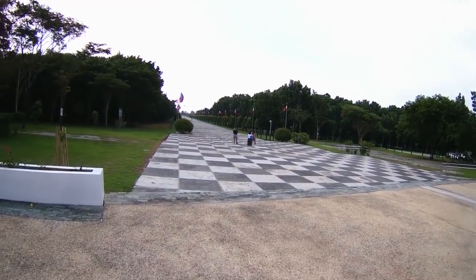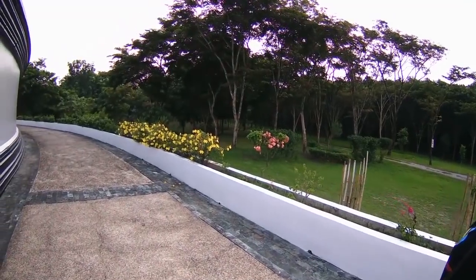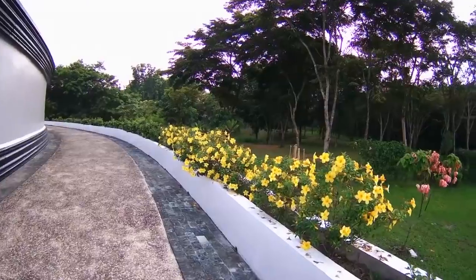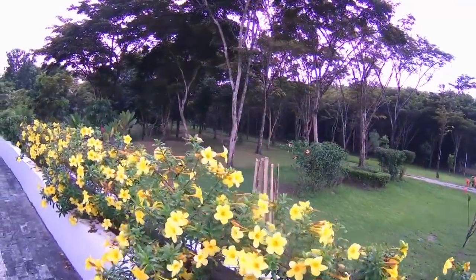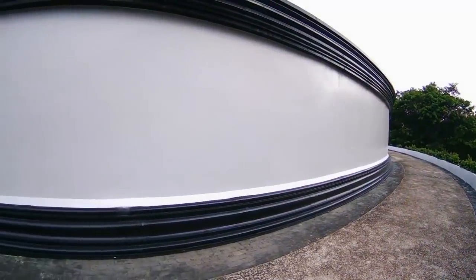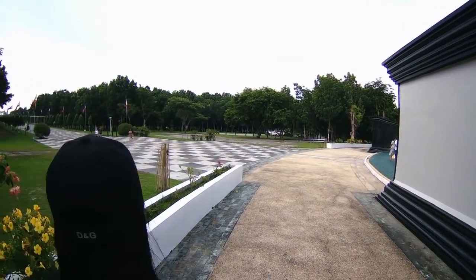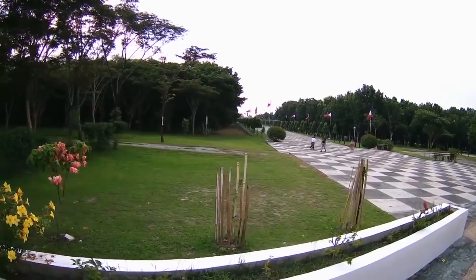All right, so where are we going? You want to show the gardening? Yeah, this is the botanical area, and this is kind of outside of the wall. They keep it really nice, though. Very well kept.